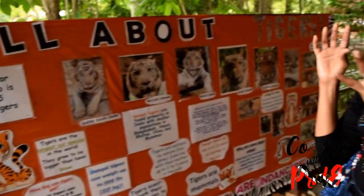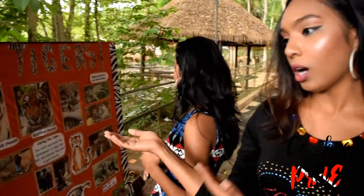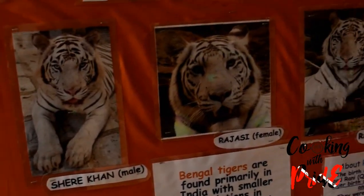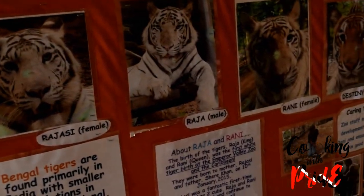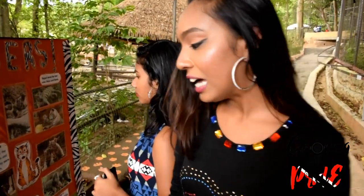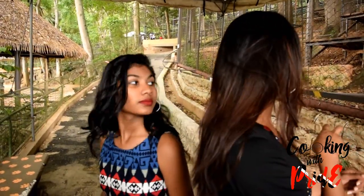Guys, so we're here at the infamous Bengal tigers. I hope I'm pronouncing the name correct. There are actually 5 according to this lovely board that the zoo puts out for the public to see and view and read. There's so much information on it. We actually saw Destiny a while ago, and one of these zookeepers was petting her and calling her Destiny. It was so nice, it was so cute. So there were 2 before and there are 2 now, I believe, here.